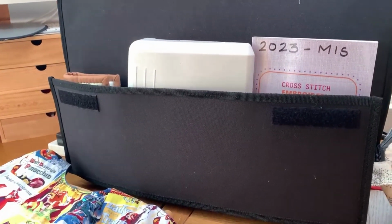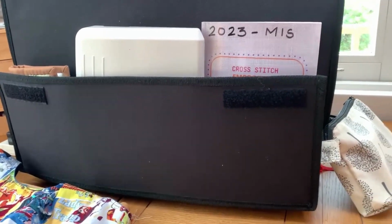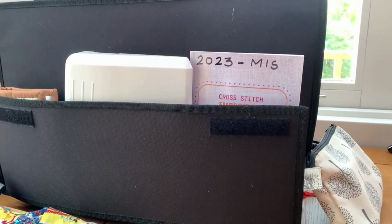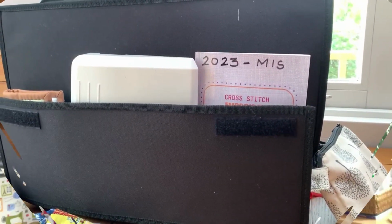So I would love to know what your sewing kit looks like. What are your go-to items and where do you keep it? Right, anyway, back to the final thing that I have, that is my must.